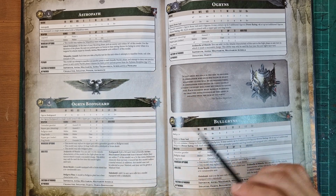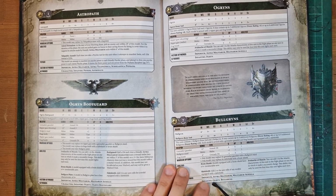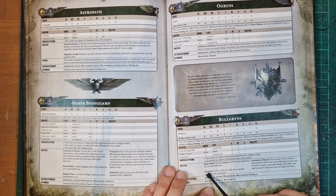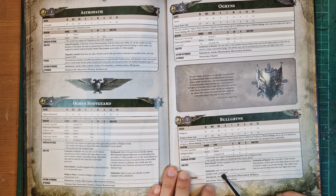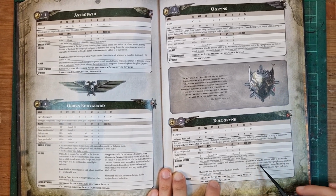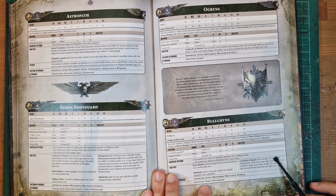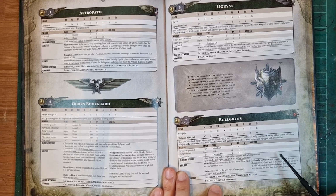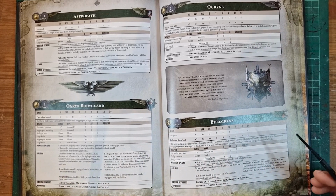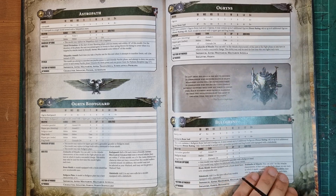Okay, Ogryn Bodyguards, Ogryns, and Bullgryns. The Bullgryns have remained the same in the sense they've got a 4+ invulnerable save like today. At this point, they got an additional 2 wounds, not 1 wound, if they took the Slab Shield. Their rule at this point was the Avalanche of Muscle. On the charge, you got an additional attack, so you went from 3 to 4 attacks. That was a bonus on the charge, versus today, they're just very good roadblocks. They're very tanky.